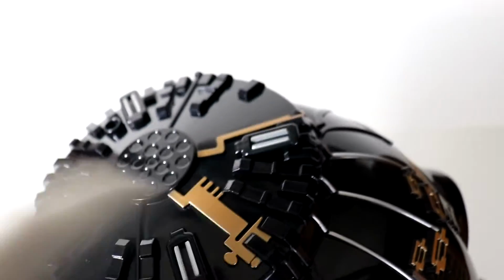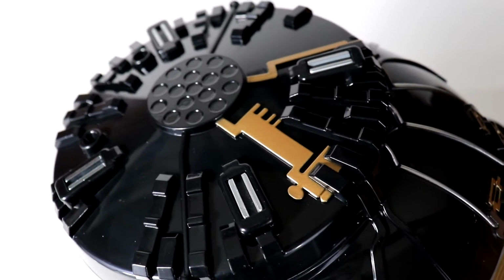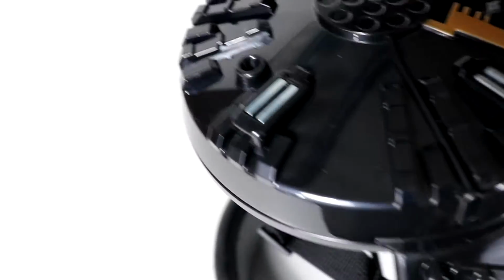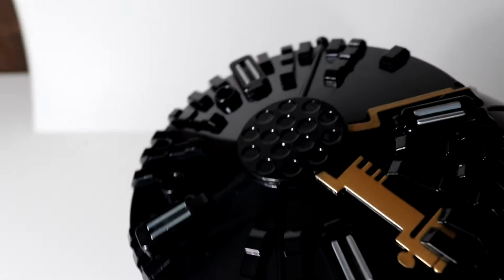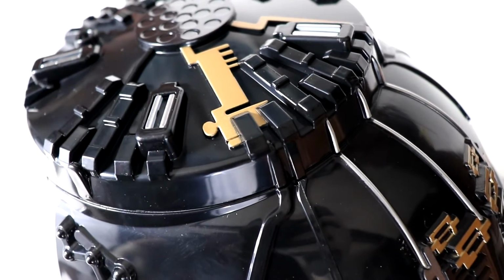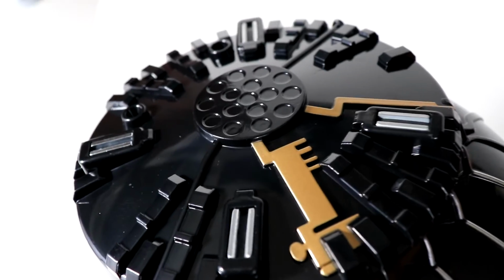These are the actual magnets. When the top of the helmet goes on, it'll stick onto your head so it just doesn't fall off. But again, the details here around the top of the helmet are pretty phenomenal. I can't say they're exact movie accurate, but that's close enough to me.